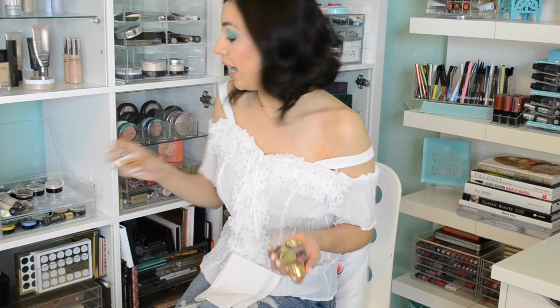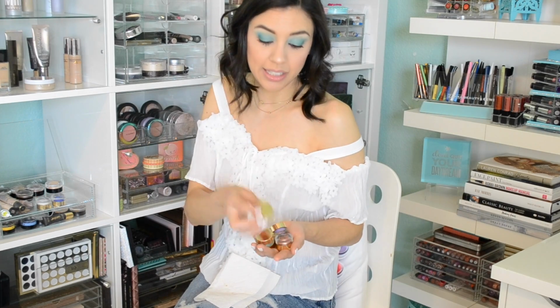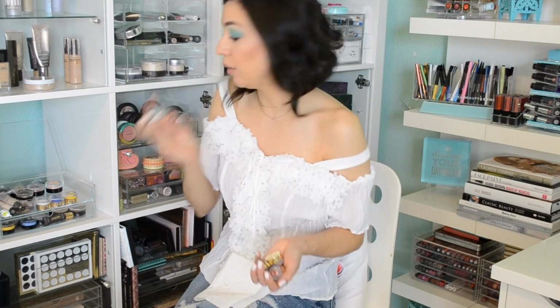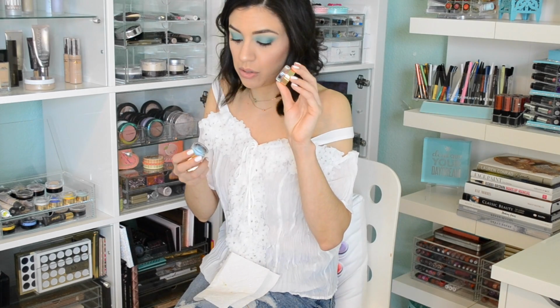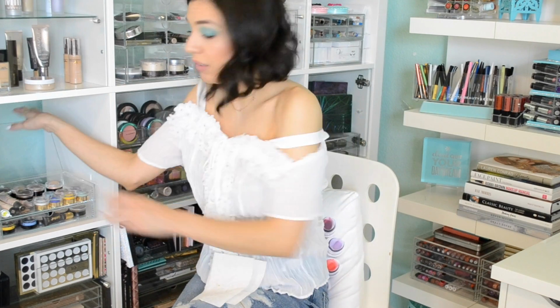So we have white, a Smurf blue, like a cobalt blue. That's literally how it looks on the eyes. Yellow, it's called Goldilocks. You guys know how I feel about bright colors. This is a mint, a really beautiful mint. Rose gold, which I used in a video just recently, a baby blue, and a lavender, a really beautiful lavender.